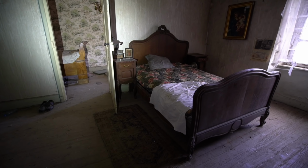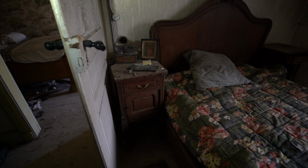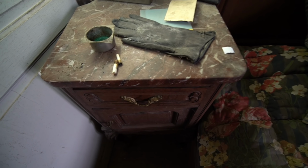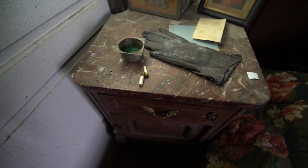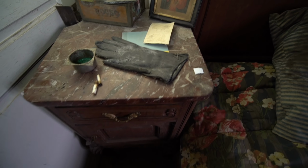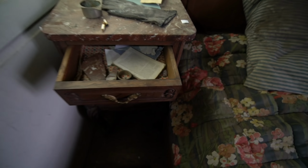Just a bed and chandelier in there. But I like this room. Oh wow, let's go and check over here where the rug is. Oh my god. It's just the top floor, obviously, where the damp's coming through. Wow. Cigarette butts? Cigarette butts still there. Oh wow, still stuff in the drawers. I can't believe there's still stuff in the drawers.